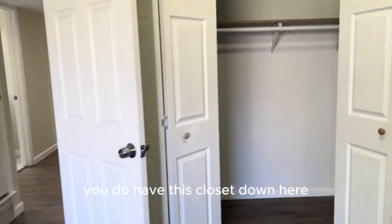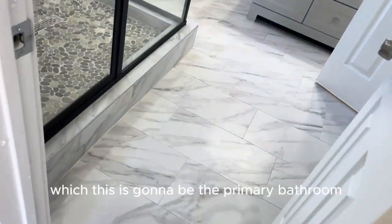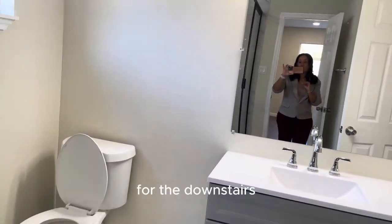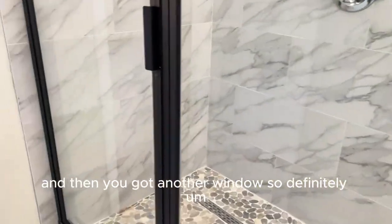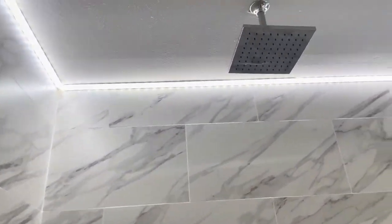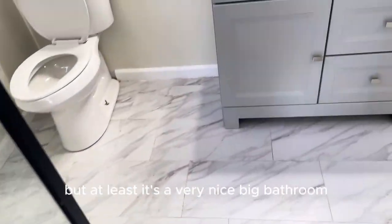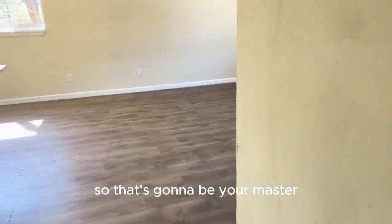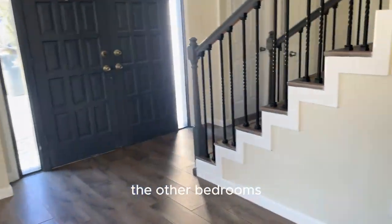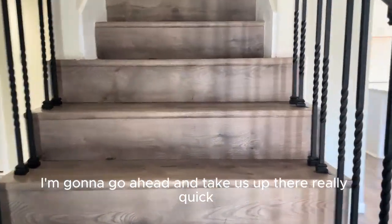You do have this closet down here, and like I said, that wraps around to the other side of the home, which is going to be the primary bathroom for the downstairs. And then you got another window. So definitely you are sharing your restroom with your guests because this is the only bathroom downstairs. But at least it's a very nice big bathroom. So that's gonna be your master. The other bedrooms, like I said, are gonna be located up the stairs. I'm gonna go ahead and take us up there really quick.